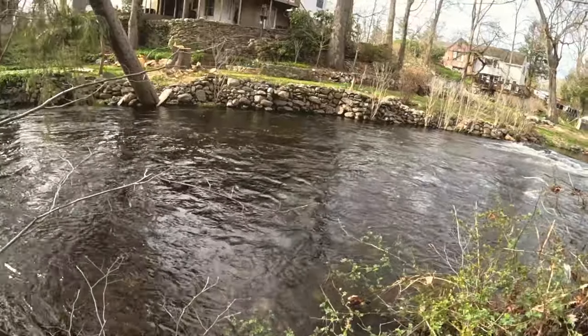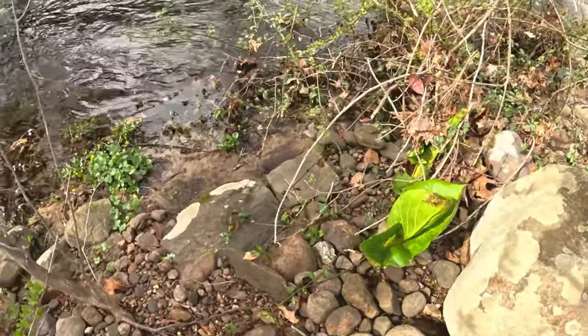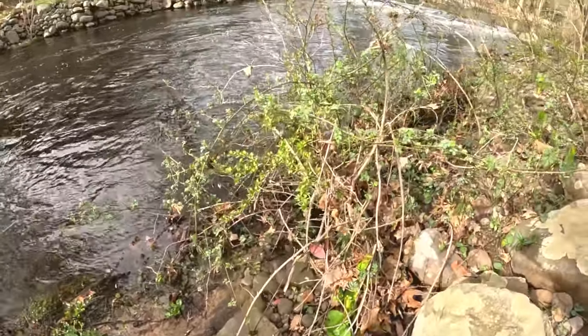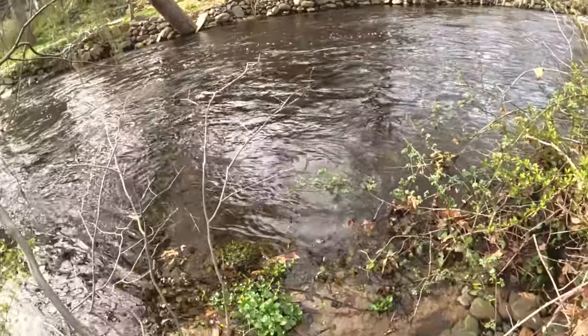Anyway, let's see what else we've found down here. So now we've got a dipstick, a couple of random pieces of metal, and a pitchfork. Which, to be honest, I kind of like the pitchfork, even if it is big. I don't know what I'm going to do with it.